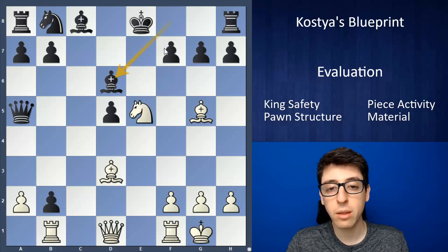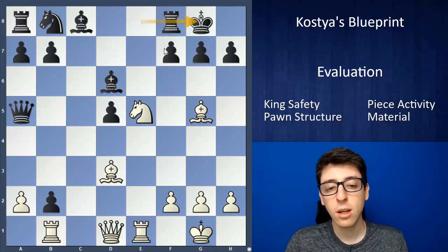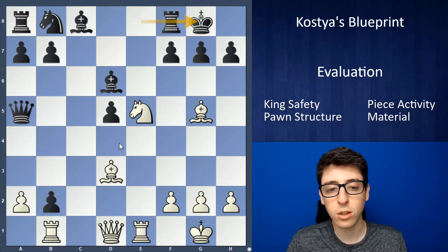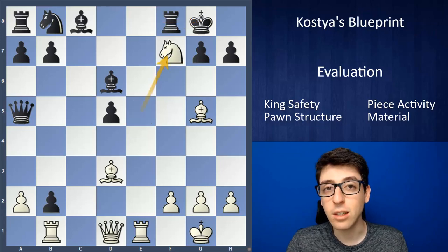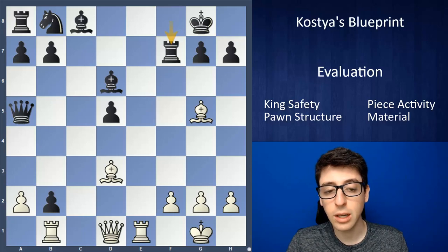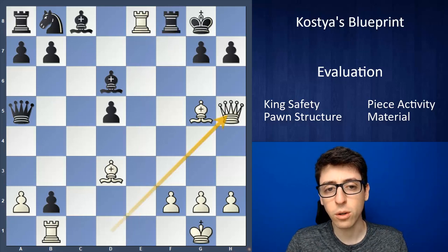I should note, by the way, the move rook e1 was actually also good in the position. Black can castle, but in this case, castling doesn't fully solve the problem of Black's king, because White's pieces are still so active that there is a lot of danger for Black on the king side here. And actually, the move knight takes f7 is even working in this position, with the key point being that after rook takes f7, rook e8 check, if Black goes rook to f8, then White will go queen h5.